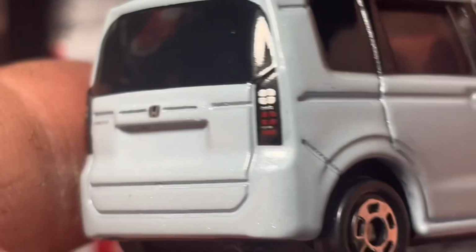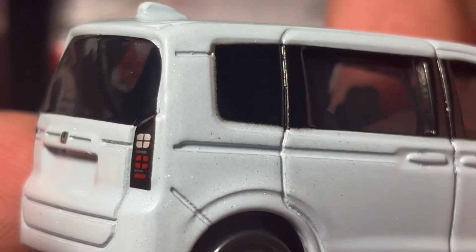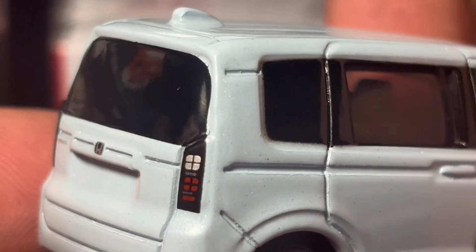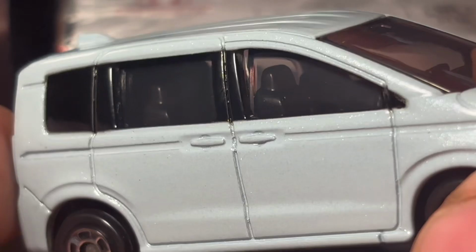Of course, the rear window's all blacked out, which is a typical thing from Tomica. They used to do that so it would hide the hinges for the moving parts, but now they kind of just do it because it gives it weight, which is fine. I like it. I like the look of it. It makes it look like the windows are tinted, which is appropriate.